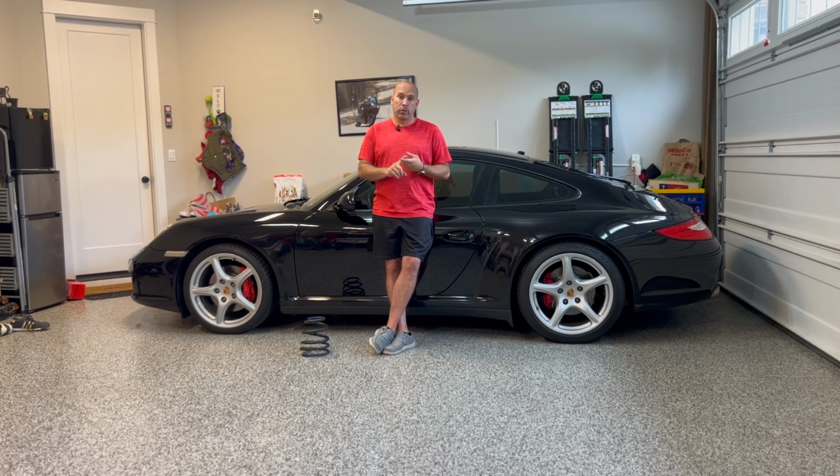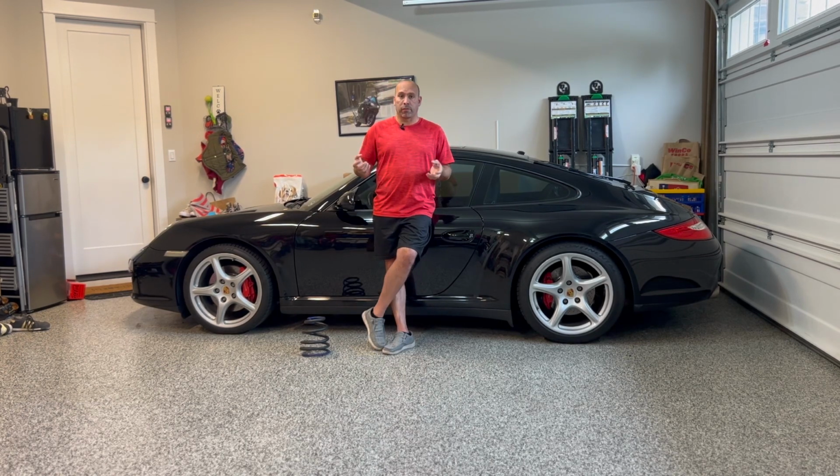One of the things we will do this time though, if you watched my previous video, we struggled, and part of it was we didn't have all the right tools. We are going to buy all the special tools and make sure we do this 100% correctly with the right tools. We're not going to jimmy rig anything. We're not going to fabricate or modify something. We want to use all the correct tools.